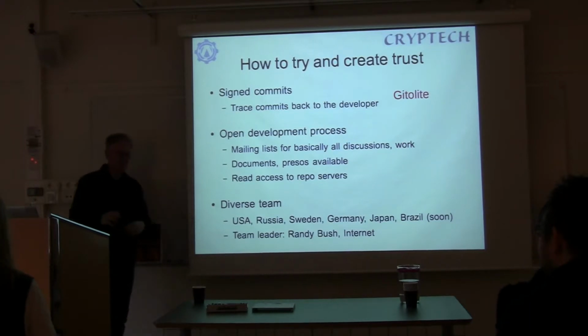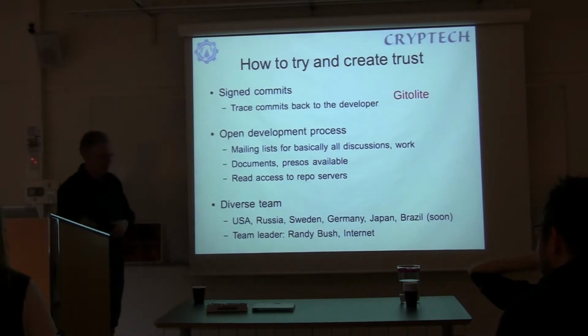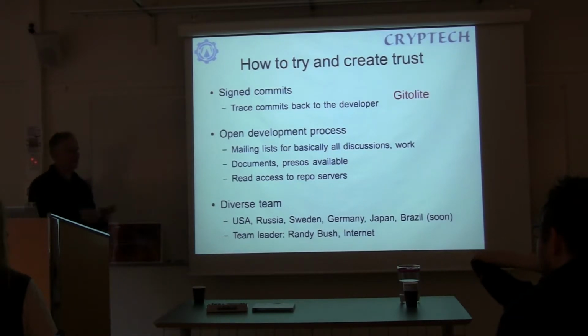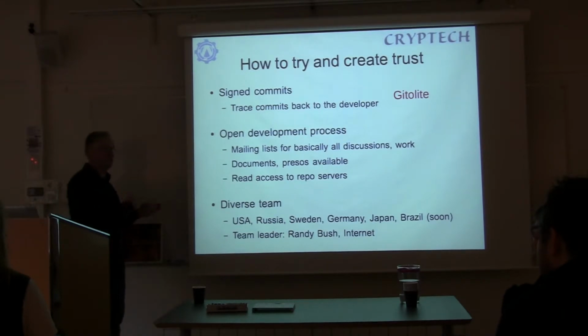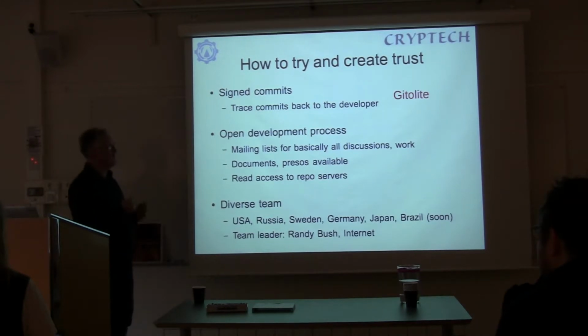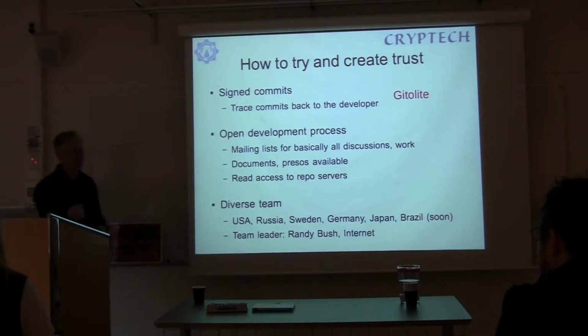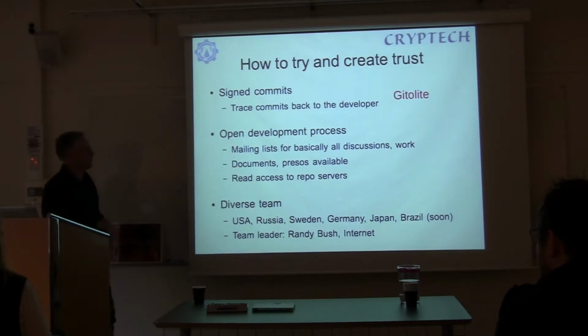And we have people from basically the other side, and we're pretty certain that they are working for other agencies in the US and Israel and Germany. But that's the thing, we really try to bring in people of all kinds. So you can say that this is not a Swedish project, this is not an American project, this is an internet project. And we need to be able to handle that people might have relations that I really don't want to talk about. But we try to be as open as we possibly can about who we are and where our funding comes from. And we work in an open development process. We use mailing lists, of course, for all communications.